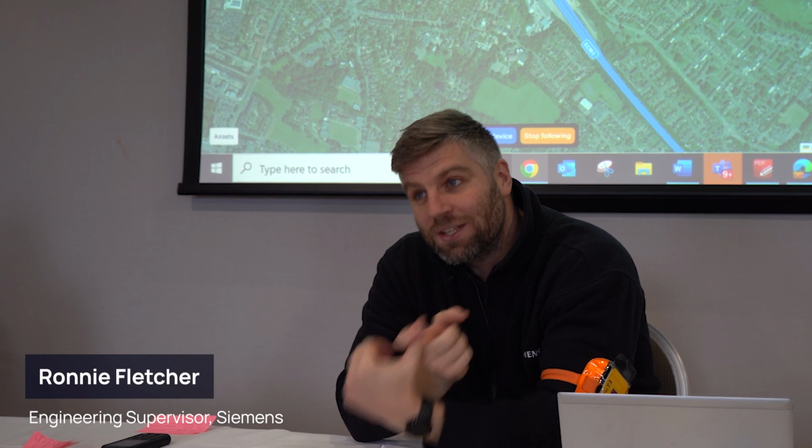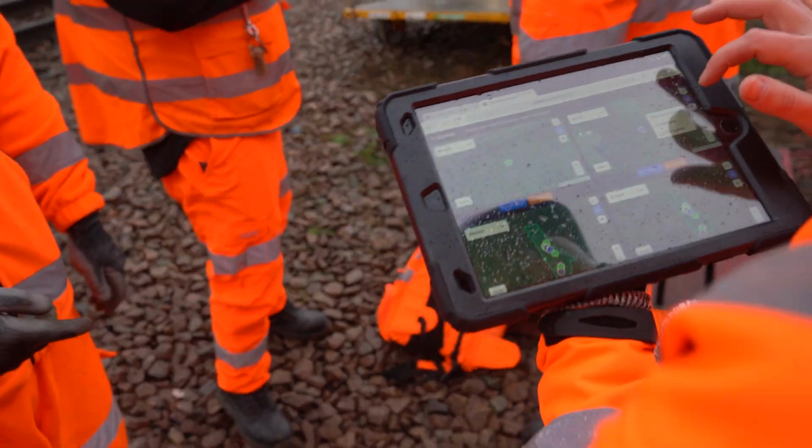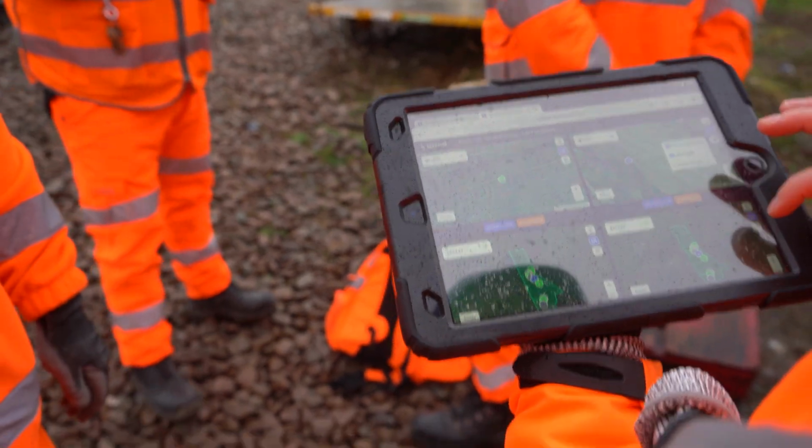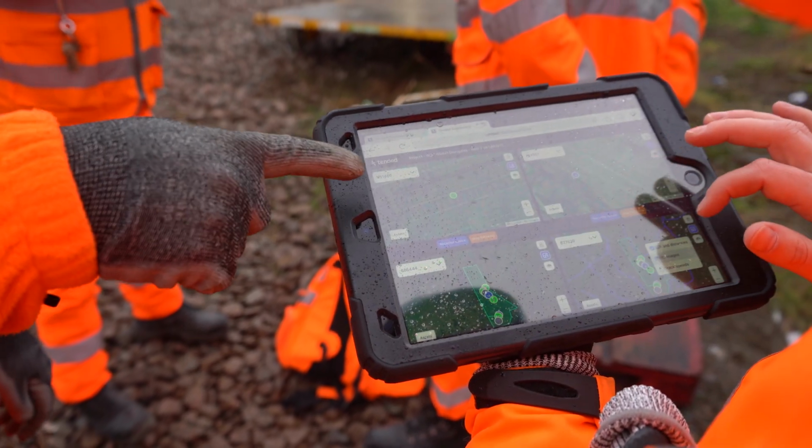Asset tracking has been brilliant. It gives us peace of mind that we understand where machines, RRVs, trains, tampers, whatever sort of on-track plant we're having in the work site is on, and also briefing other work sites. We can say, oh, by the way, if you're working at XYZ mileage, be aware there's a tamper up there, or there's going to be a few RRVs in your area. They will be working around you, so be aware of exclusion zones. And that helps as well.